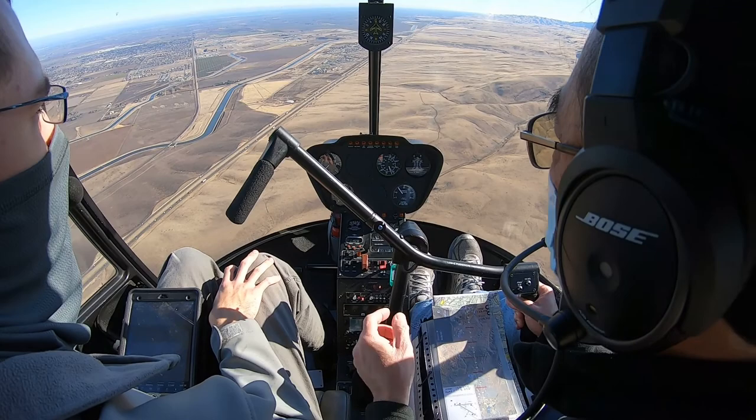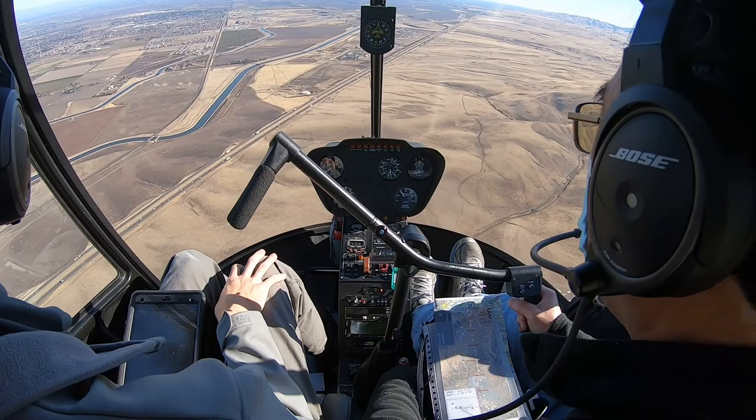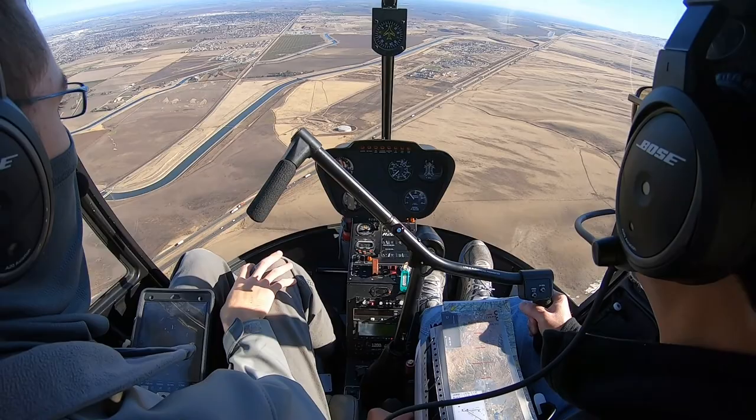So am I going to approach at 45 then? Yeah, right in here, looks good. Okay, so I've got to get down to 1,000. And then once we're there, since there's guys doing touch and goes, we'll plan to sidestep. Okay. And you can see one guy in the downwind right now, out there in front of us, about 1 o'clock. Oh, okay.